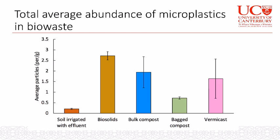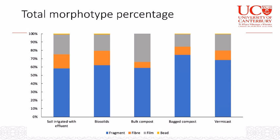So this is because I sampled the soil. It brings up a few questions, like, where did the plastics go once they got into the soil? This again is the same thing. The colours represent different morphotypes, so what shape is most common.